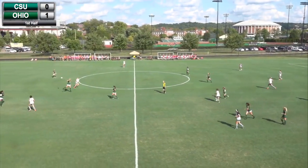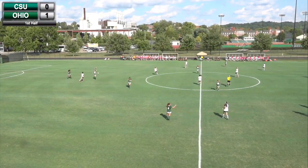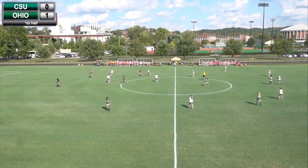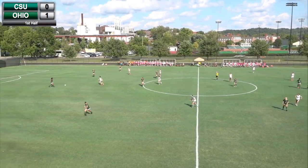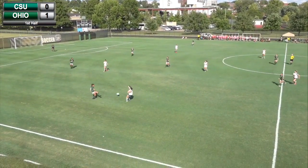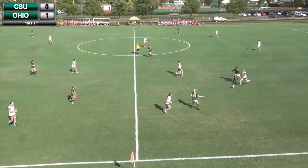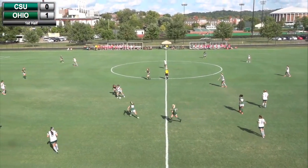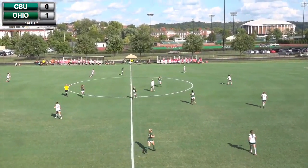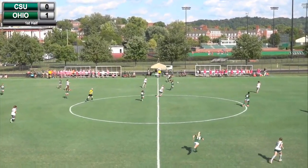As McGuire gives it a big boot down the field into Cleveland State territory, collected by Brianna Niedermeyer. Niedermeyer scored the first goal for Cleveland State in their 2-1 victory over Akron in double overtime. Their last time out, Cleveland State, both of their matches so far this year have gone to double overtime. As Ohio now chooses to reset, Victoria Breeden.